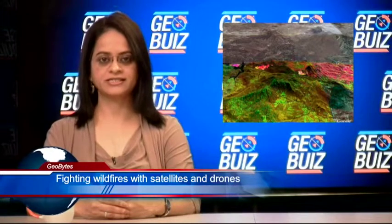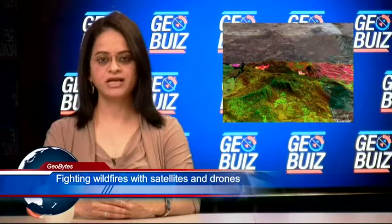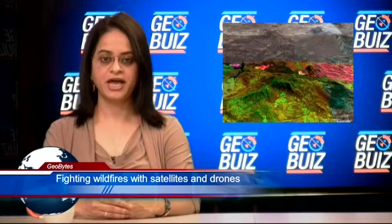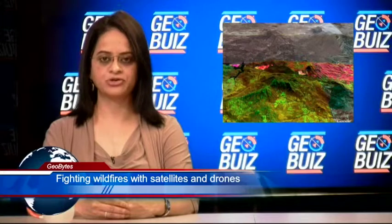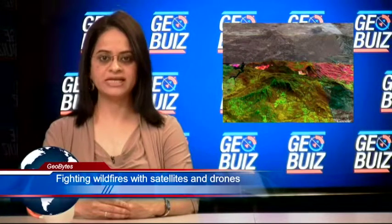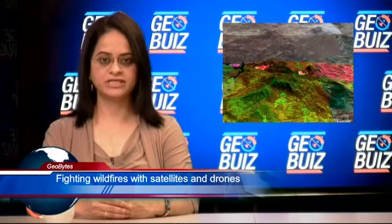Berkeley researchers suggest that the satellite could be built and operated by the federal government like the Geostationary Operational Environmental Satellite. It could even be a partnership between government and the private sector like the Landsat satellite program. And though building this satellite would cost several $100 million, it would still be a fraction of the nation's $2.5 billion annual firefighting budget.